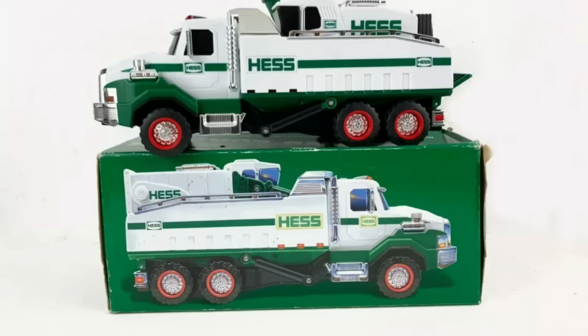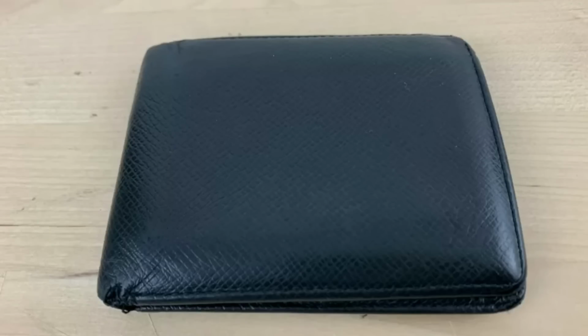This is what sold on eBay. This is a Hess 2017 die-cast dump truck and loader collectibles toy with box. This took 4 days to sell on eBay for $41.95 shipped. Decided to toss this to auction, 7 days.